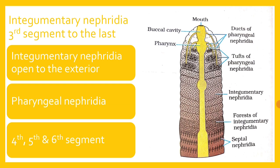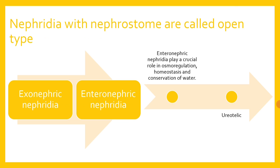Integumentary nephridia start from 3rd segment and extend up to the last segment, and integumentary nephridia open to the exterior, of course. And pharyngeal nephridia are found on both sides of the pharynx in 4th, 5th, and 6th segments.